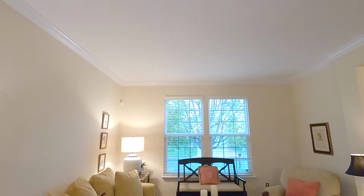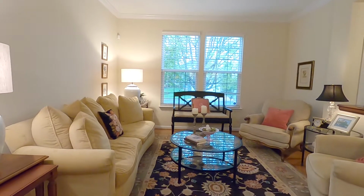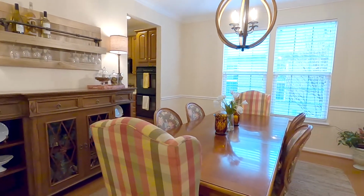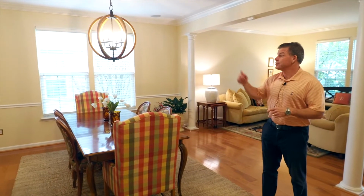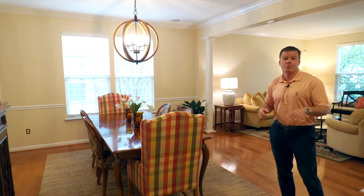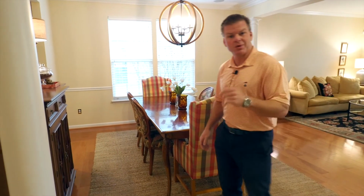This living room over here, very elegant: custom blinds, hardwood floors, columns, extra height ceiling. It actually has built-in speakers in the dining room and throughout the house. All the fixtures have been updated. Wonderful open floor plan, and it's one of the largest models in the community. Let's take a look at the rest of the house.